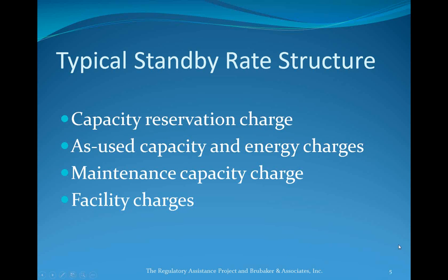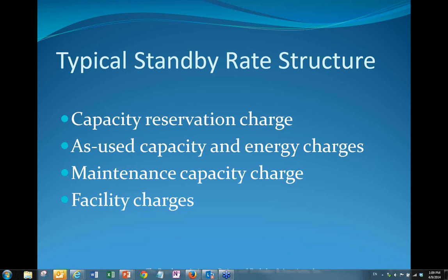The second component of the standby rate structure you'd expect to see are as-used capacity and energy charges. And so these are charges that you would incur in a particular month when you actually experienced an outage of your self-generator. When you have the on-site generation actually go down, the utility is going to want to be compensated for the cost of the power and the energy that you're actually consuming to replace your on-site generation. So those charges would be used for that purpose.